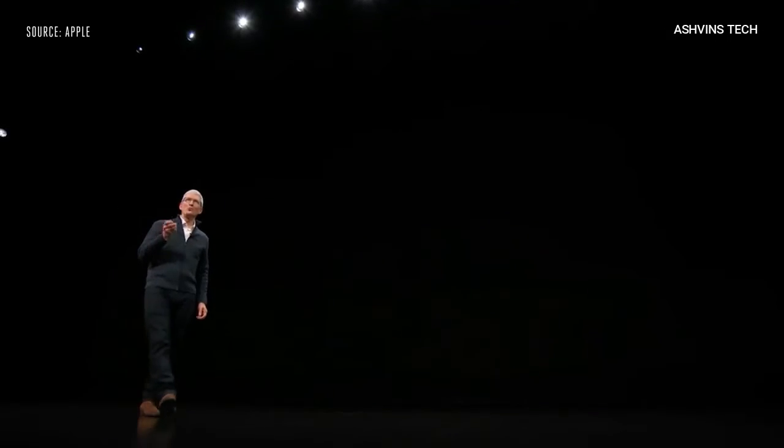Today, we're announcing an all-new iPad Pro. It's going to push what you can do on iPad or on any computer even further. And here it is.